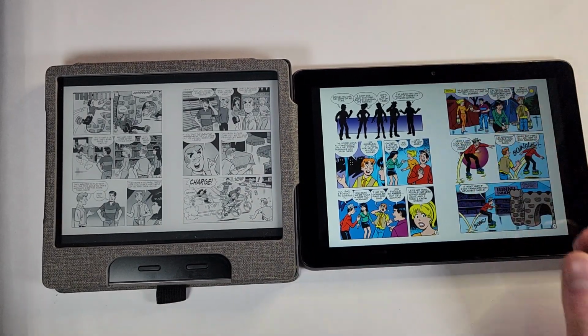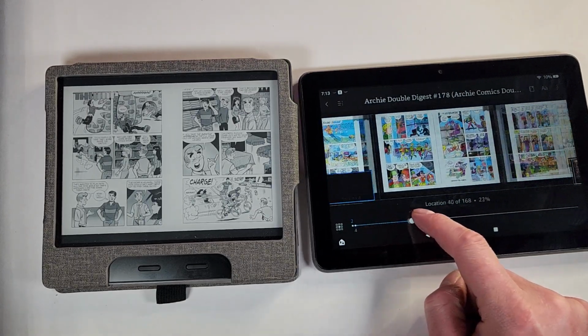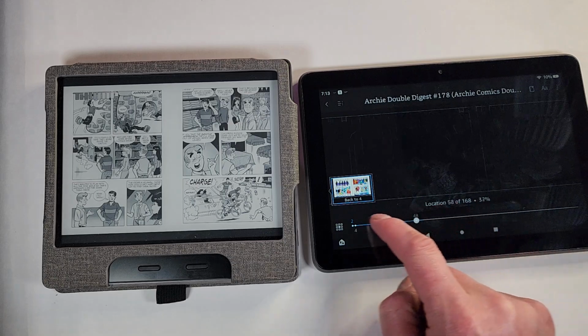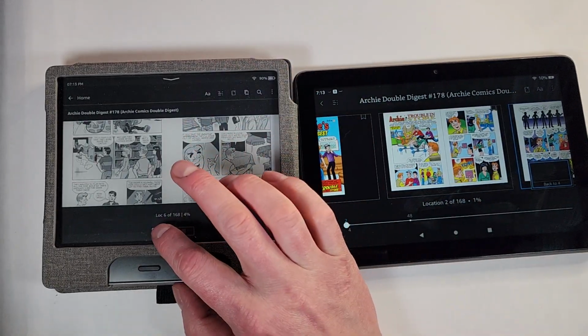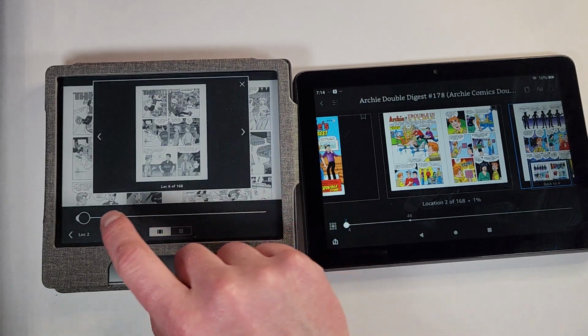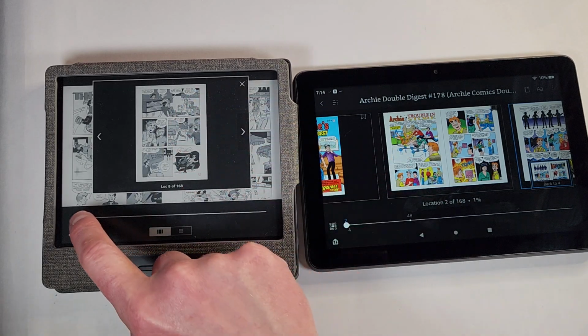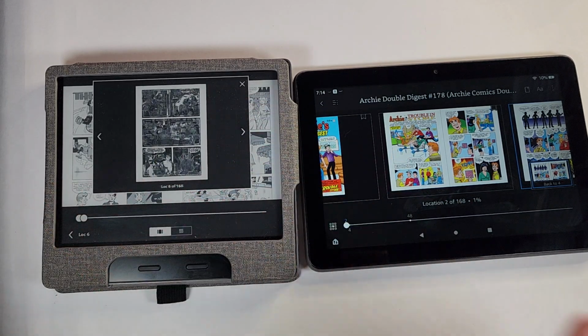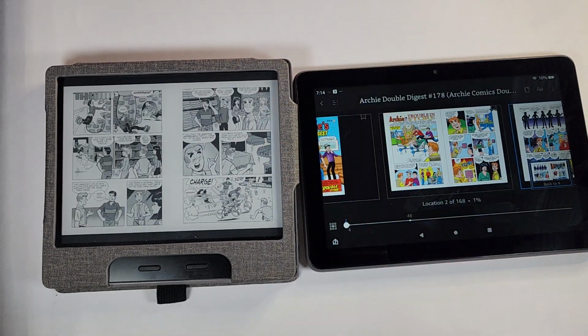Another thing, if you do need to go to a certain spot in your comic, you can do that. And then you can zoom to whichever one you want to go to. Again, you can sort of do it on here as well. Again, it does take a bit longer to do. We can flip through each page individually, or we can also use a slider down here. But again, it's just a lot slower to react. It's just a lot slower in general.